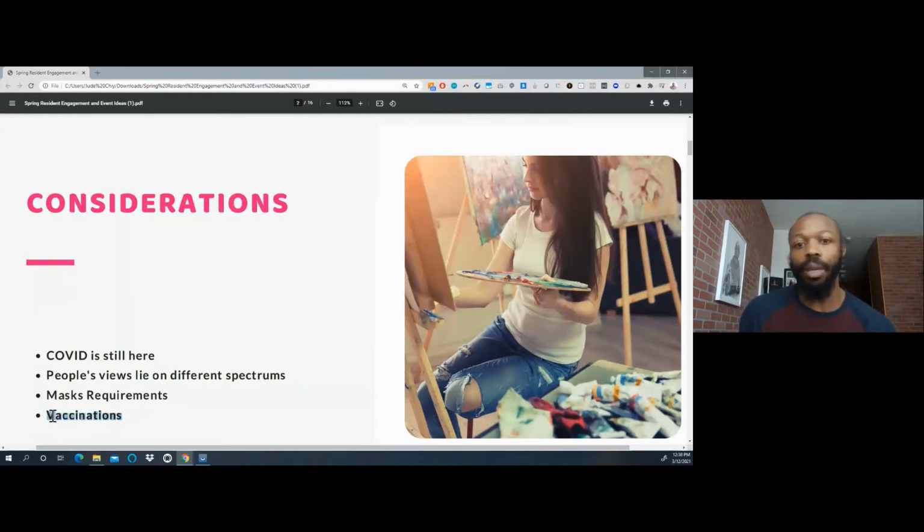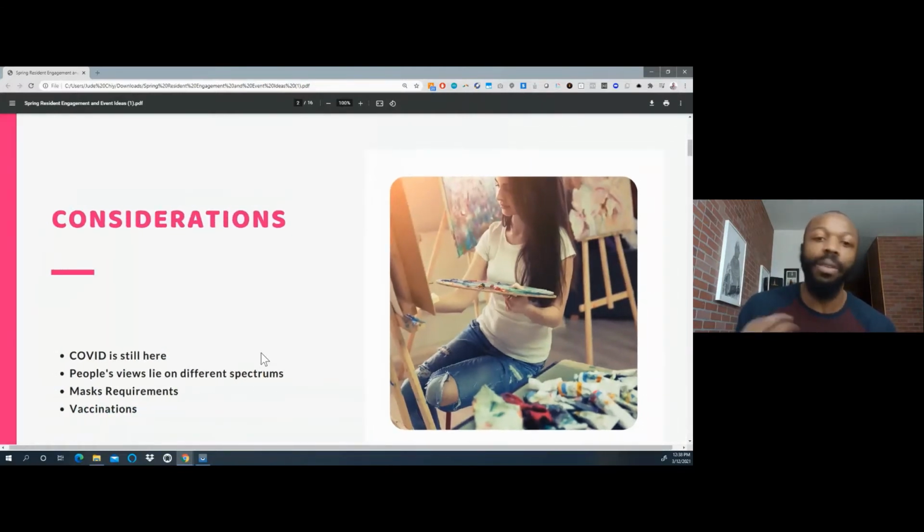You might make in-person events only available to people that are vaccinated. You might consider that. There are a lot of issues that go along with that, so it's definitely something to discuss with your team and your corporate for how you want to move into in-person events. But all the events that we're proposing are things that you can do that are still very social distancing safe, while still slowly bringing in-person events back to your residents.